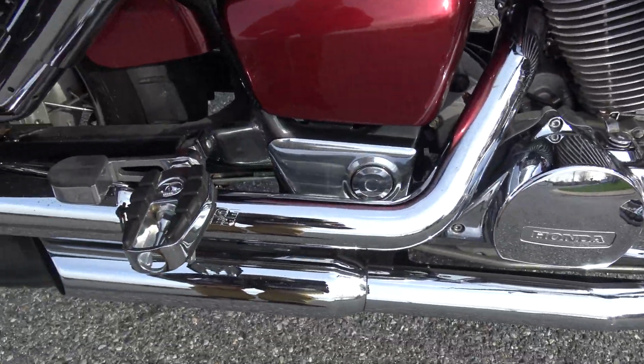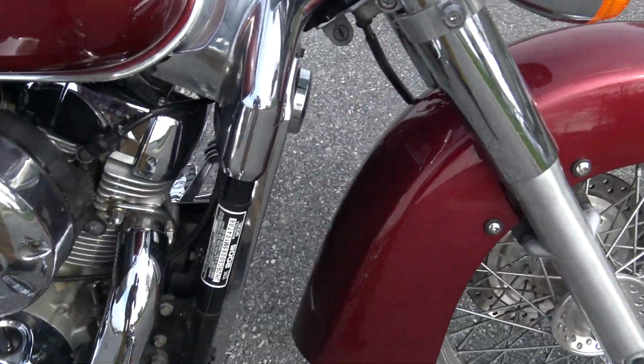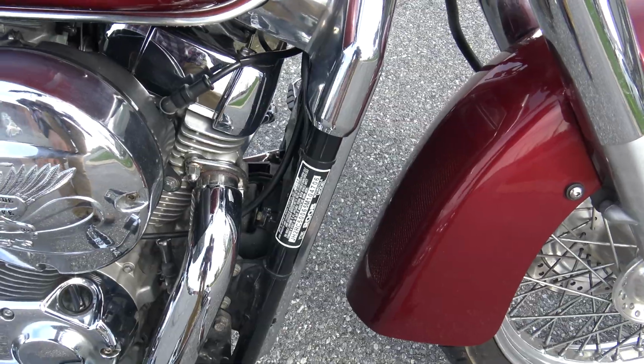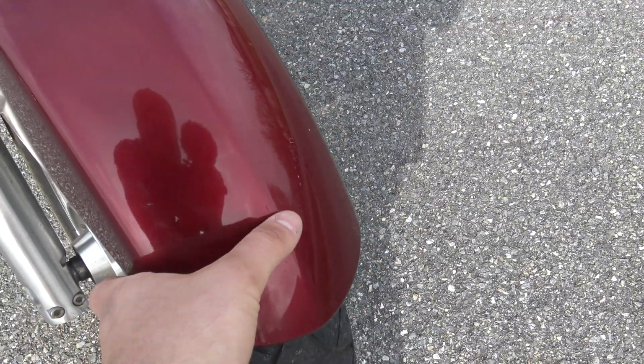Vance and Hines pipes. This thing's in pretty good shape, guys. I'm a big fan of these Shadows for your first bike. Like I said, it's an 05, so most of these Shadows were all made the same. If it ain't broke, don't fix it. They really haven't swapped up the Shadow anytime soon.